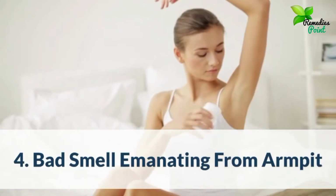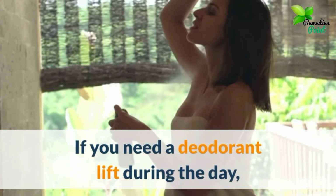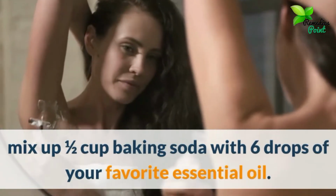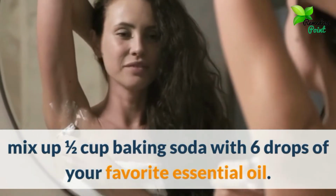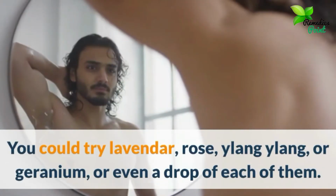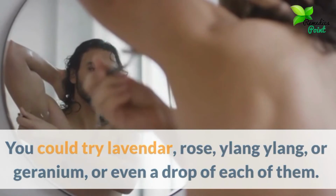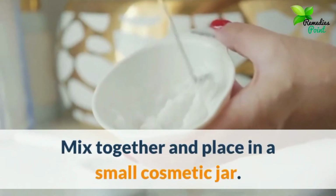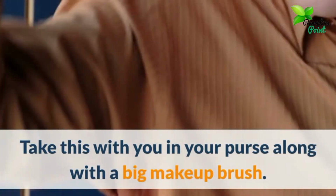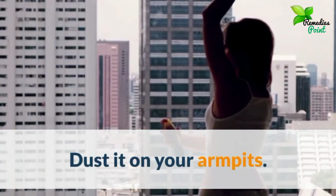Number 4. Bad smell emanating from armpit. If you need a deodorant lift during the day, mix up half cup baking soda with 6 drops of your favorite essential oil. The essential oil must be edible, not synthetic. You could try lavender, rose, ylang ylang or geranium, or even a drop of each of them. Mix together and place in a small cosmetic jar. Take this with you in your purse along with a big makeup brush. Dust it on your armpits.